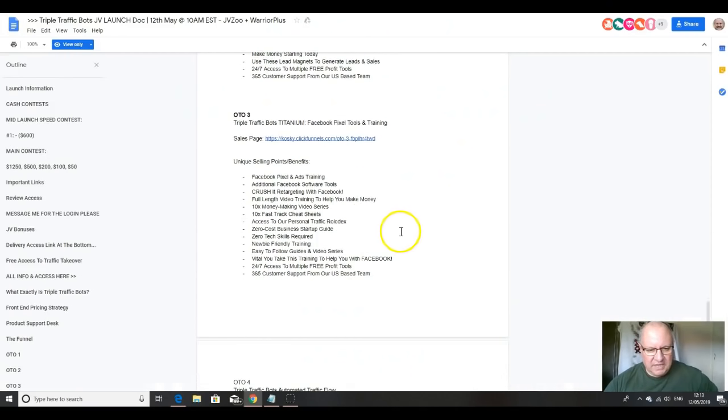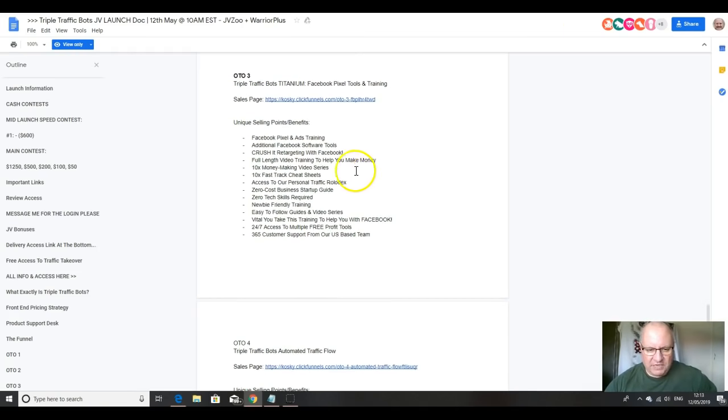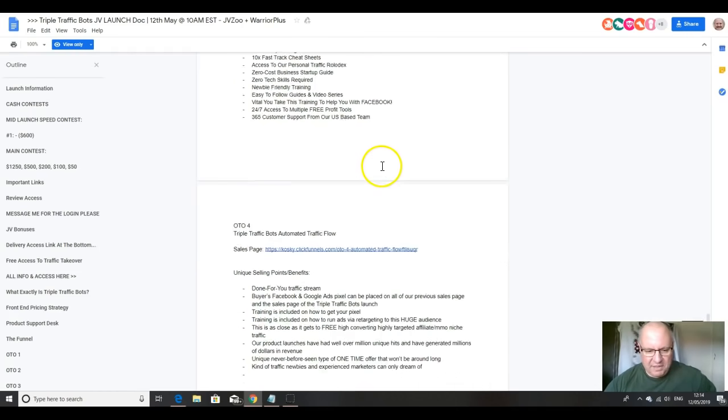Triple Traffic Bots gives you actual Facebook pixel and ads training. Obviously, you get in the basic setup as they'll show you how to set your Facebook pixel up. But if you want in-depth Facebook pixel and ads training, additional Facebook software tools, crush it retargeting with Facebook, full-length video training to help you make money, 10 times money-making video series, 10 times fast-track cheat sheets, access to the personal traffic Rolodex, zero costs, vital you take this training to help you with Facebook. So if you want to major in on Facebook, then definitely I would say to take this particular upgrade.